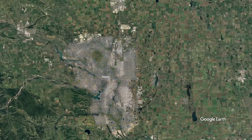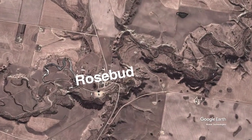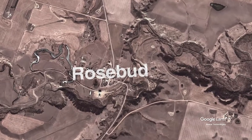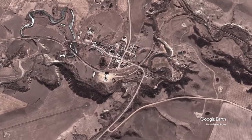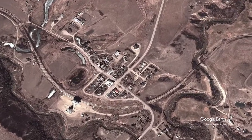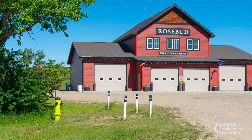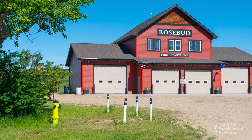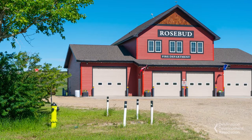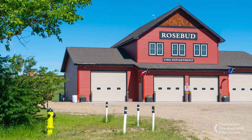Rosebud is located about an hour and a quarter drive from Calgary in a place known as the Canadian Badlands. Beautiful, beautiful landscapes and terrain differences when you come out into this area of southern Alberta. This little town was settled in 1885 and was founded on coal mining and some farming. And when you drive into town, you will see the fire station that still fits the rural country atmosphere you're going to find in this area.